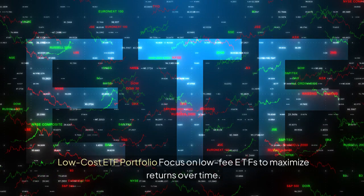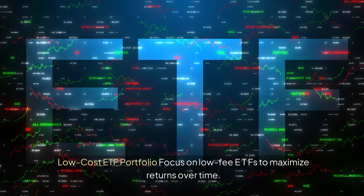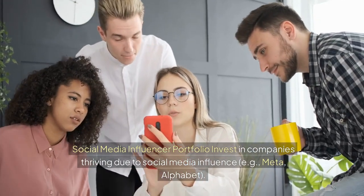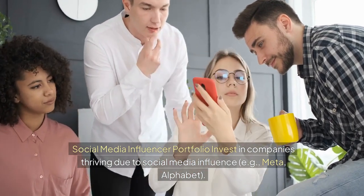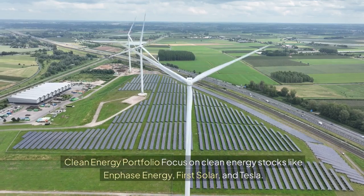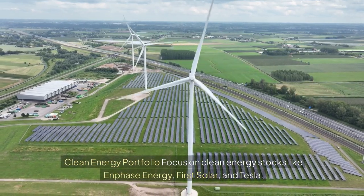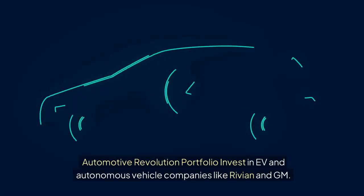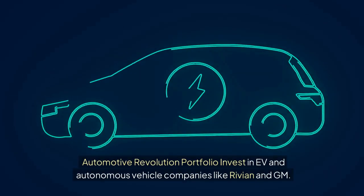Low-cost ETF portfolio: focus on low-fee ETFs to maximize returns over time. Social media influencer portfolio: invest in companies thriving due to social media influence, e.g., Meta, Alphabet. Clean energy portfolio: focus on clean energy stocks like Enphase Energy, First Solar, and Tesla. Automotive Revolution portfolio: invest in EV and autonomous vehicle companies like Rivian and GM.